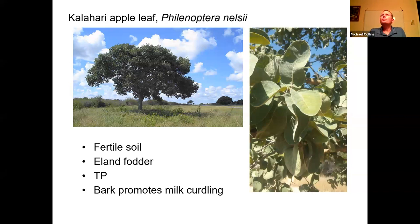This is a tree that is also indicative of really fertile soil. So in some places, if you want to try to engage in some sort of agriculture, looking at a place that has natural populations of apple tree living there might be useful. It's really good fodder for some of the larger species like eland. And then the bark promotes milk curdling. So again, this knowledge that these people had, I just thought was absolutely phenomenal.